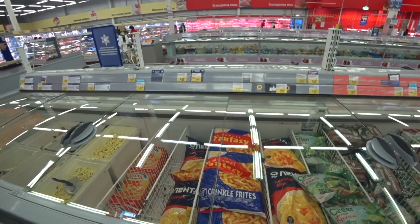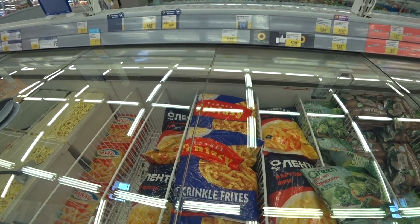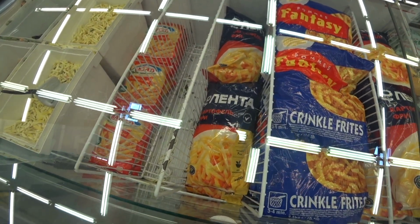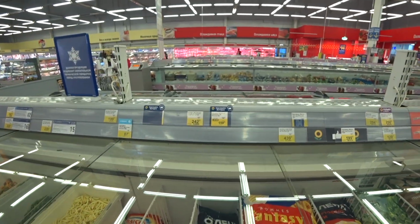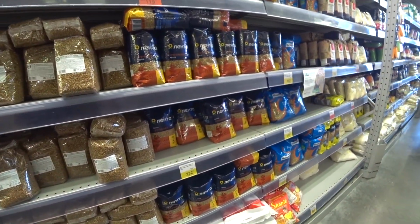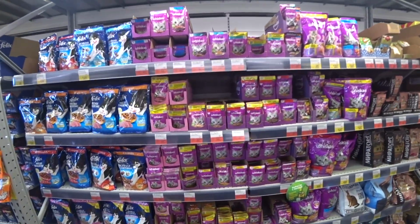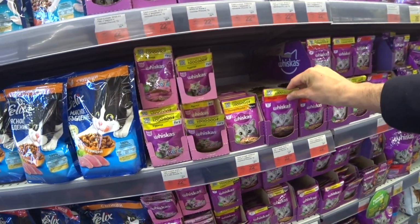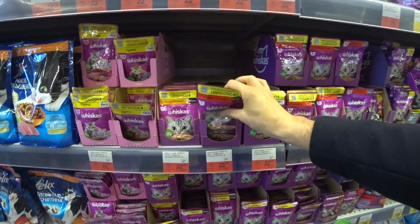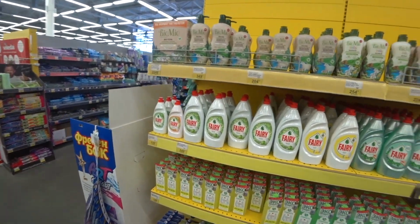And chips here. Pom Fantasy, that's stretching the imagination a bit, 439 rubles, or you can get these Lenta own brand ones for only 159. 1.5 kilograms of buckwheat, 232 rubles. Here's some food for Tiddles, a small pack, 23 rubles for 75 grams. Big bottle of Fairy, 250.